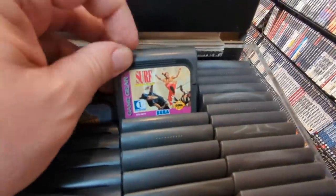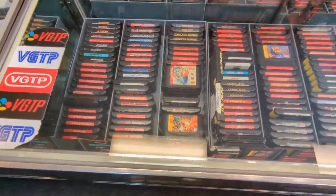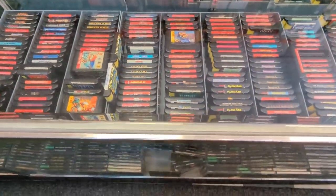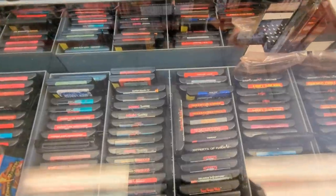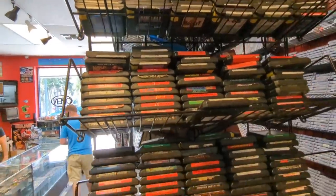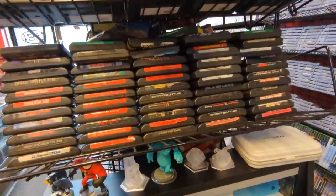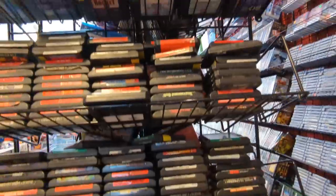Maybe. And then even more loose games back here, too. I love it. There's a Toki. And alas, more loose Sega Genesis games over here as well, which is fine by me. I do love me some Sega Genesis.